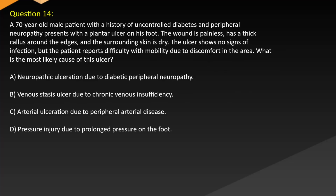Question 14. A 70-year-old male patient with a history of uncontrolled diabetes and peripheral neuropathy presents with a plantar ulcer on his foot. The wound is painless, has a thick callus around the edges, and the surrounding skin is dry. The ulcer shows no signs of infection, but the patient reports difficulty with mobility due to discomfort in the area. What is the most likely cause of this ulcer? A. Neuropathic ulceration due to diabetic peripheral neuropathy. B. Venous stasis ulcer due to chronic venous insufficiency. C. Arterial ulceration due to peripheral arterial disease. D. Pressure injury due to prolonged pressure on the foot.